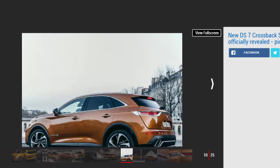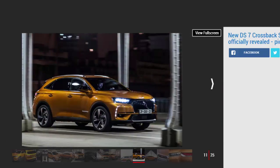In addition, the Crossback showcases the latest range of autonomous driving features. Its connected pilot system delivers adaptive cruise control and steering, while also helping navigate traffic jams without input from the driver. The DS7 will hit UK showrooms next year.